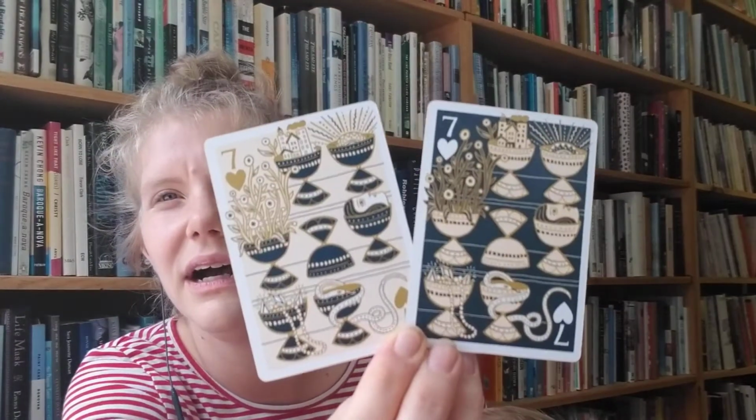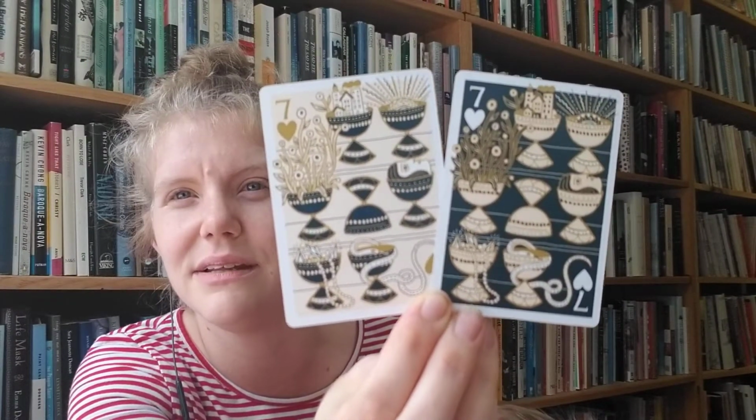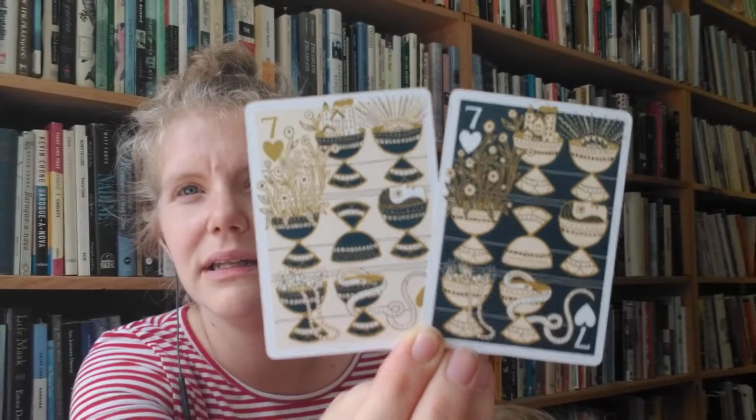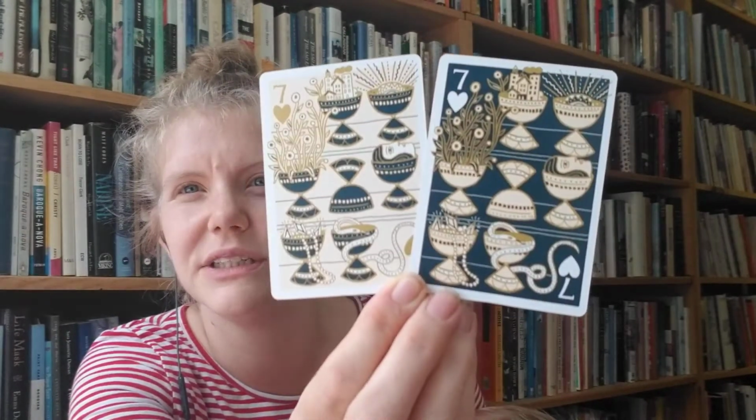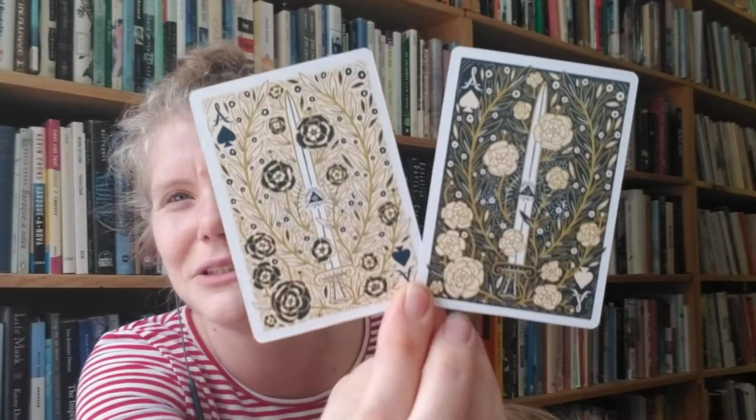The Seven of Cups, another pretty standard one with our representations of the 7 classical planets in each cup. But again, lovely use of the different contrasts. The Ace of Cups, ultra standard, ultra beautiful. Ace of Swords, equally ultra standard, ultra beautiful.